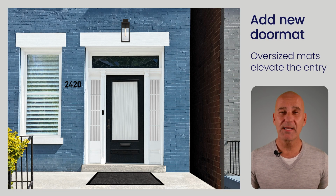Okay, now here's a pro tip. Use an oversized entry mat. It really does elevate an entry. And the small ones at a front entry, they just look silly, dinky.